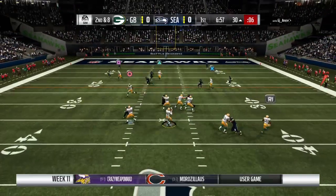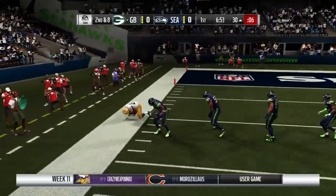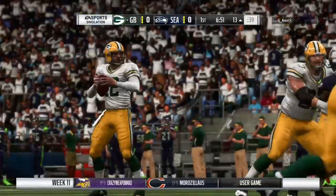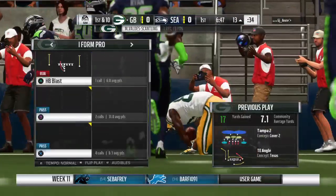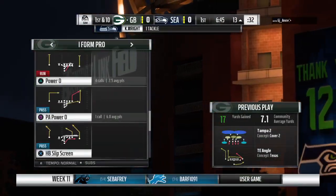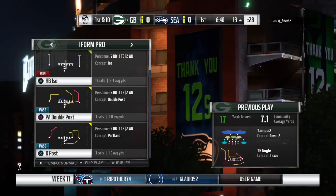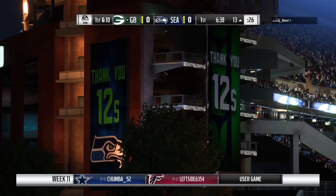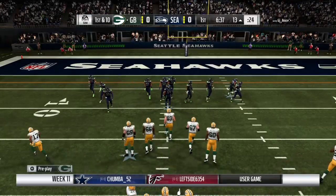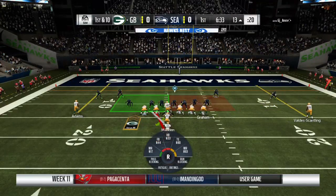Now Rodgers throwing on 2nd down. Got an open man. It's Valdez-Scantling. And they'll work it inside the 15-yard line before it's all said and done. 17 yards on the pickup there, and the drive will continue. The first red zone opportunity now for the Packers. They have a 1st and 10 at the 13-yard line.